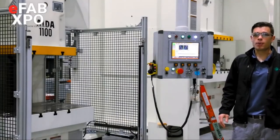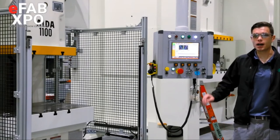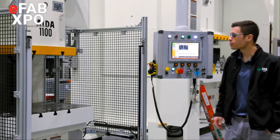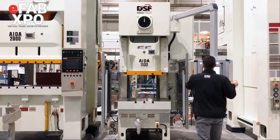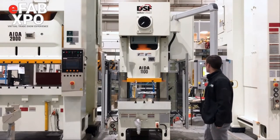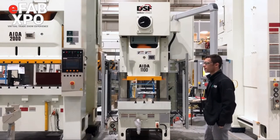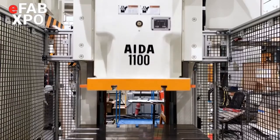Now I've loaded up our pendulum mode, where the slide will reverse direction mid-stroke and not go all the way through top dead center. This will help improve our parts per minute. So with this program, we're running at 70 SPM, but we're seeing a parts per minute of 121 because we're not spending the extra time to go through top dead center.